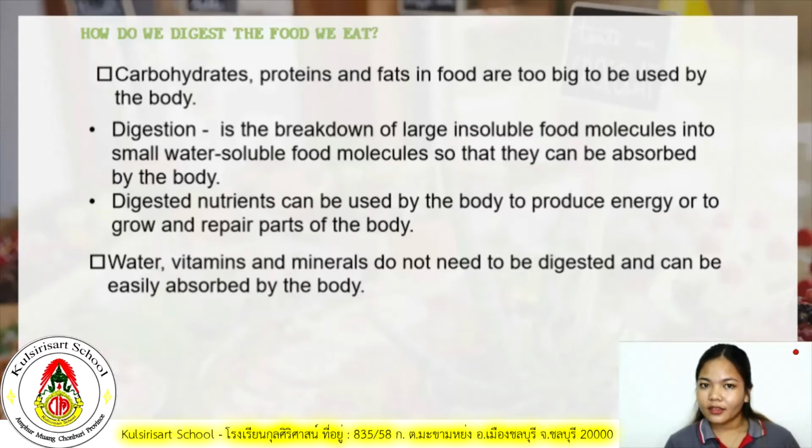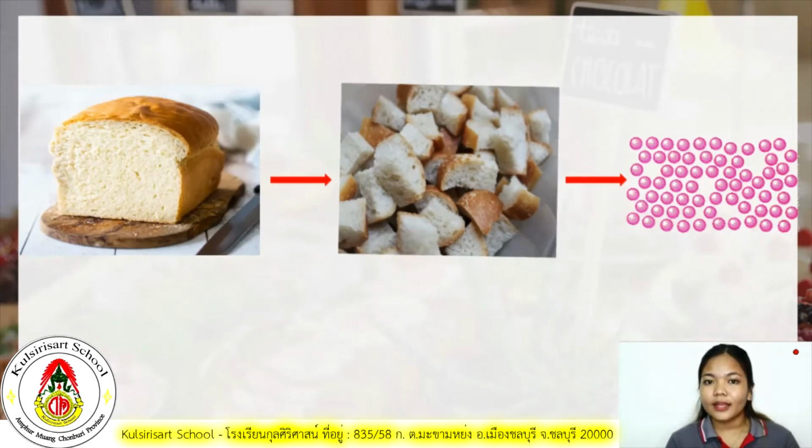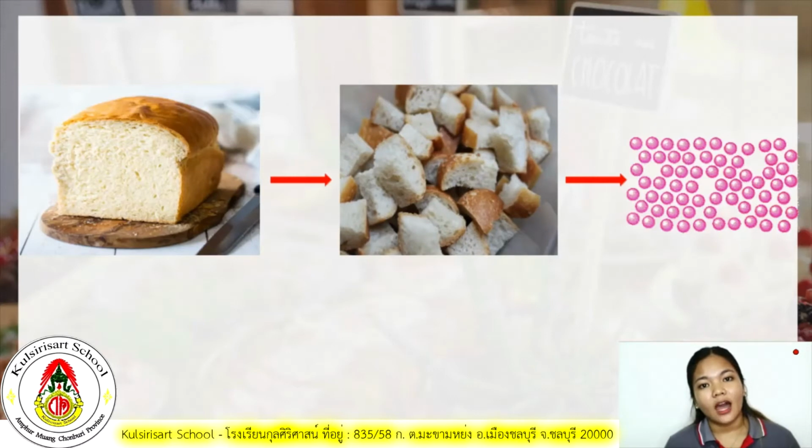Now, what is the digestion process? Okay, so digestion starts from a solid loaf of bread, as we have here in the example, and this loaf of bread is broken down into smaller pieces, just like what we see in here, the cube of bread, after which this cube of bread will turn into liquid molecules which can be easily absorbed by our body. Okay, so that is how we absorb or digest the food we eat.